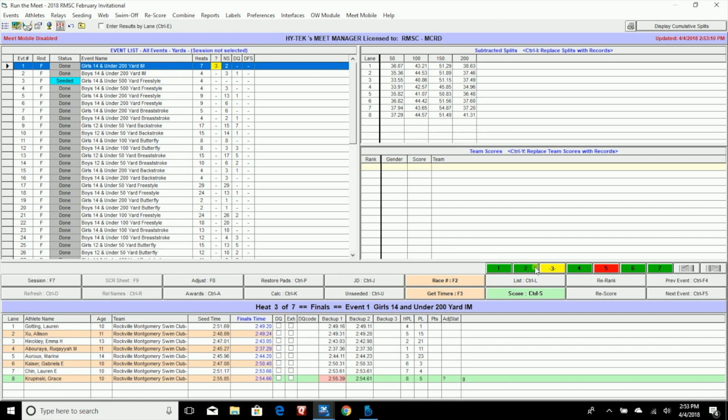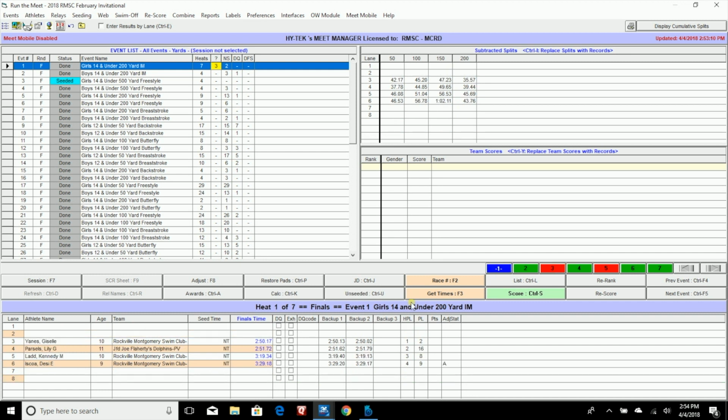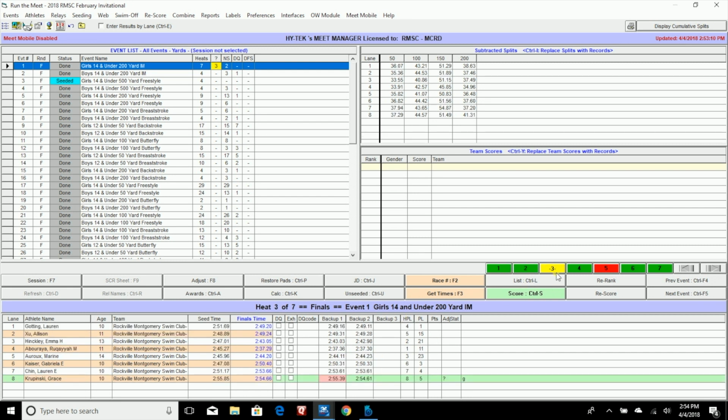You may have noticed there's some different colors here in the buttons for the different lanes. Green means everything's okay, we've adjusted everything, and blue means I'm actually on that heat, but everything's okay. Red means there's a potential adjustment, and yellow means I'm on that heat.